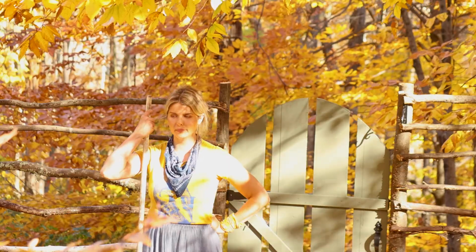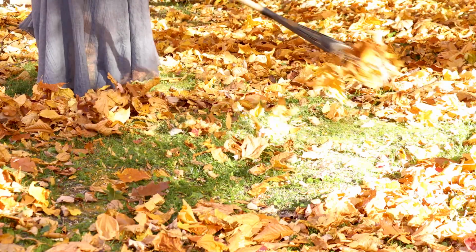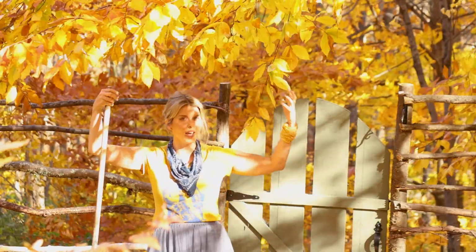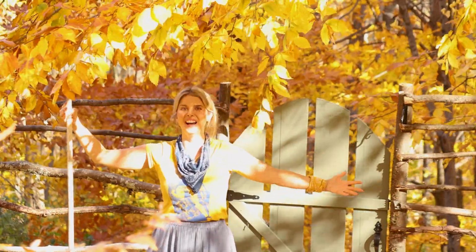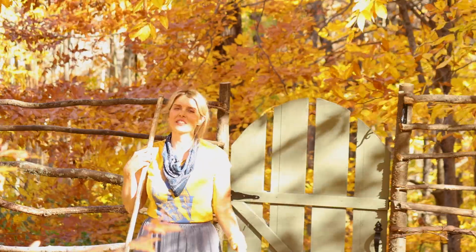So what we're going to be doing is raking. That's such a huge chore when you live in a deciduous woodland. I mean, it's like every single day you get just dumped on by the leaves. Especially if it's a little bit windy, it just gets crazy.